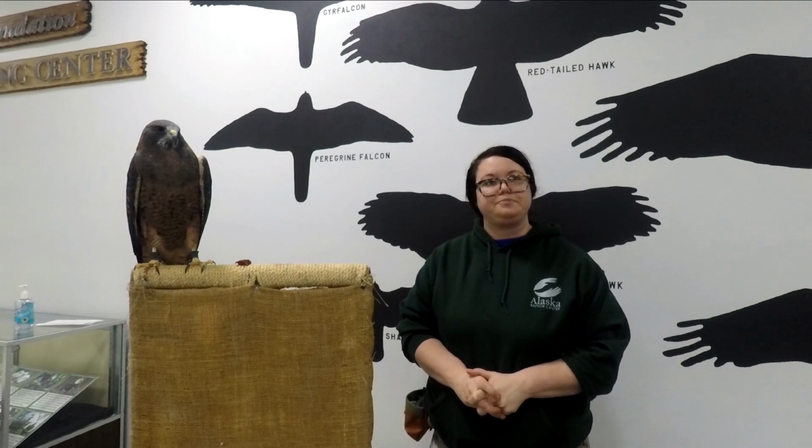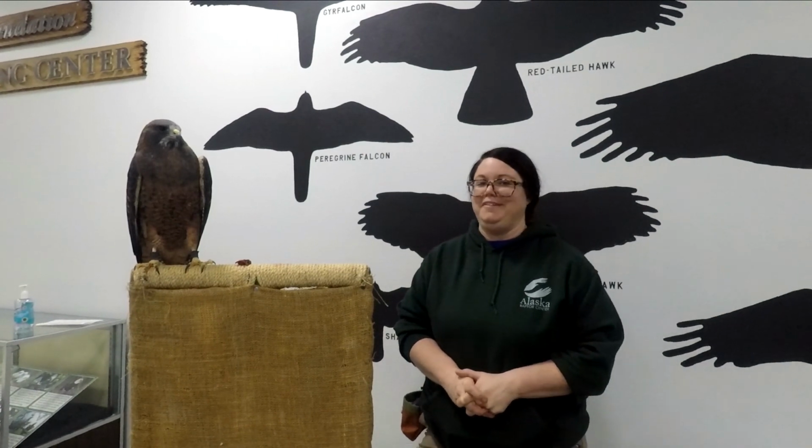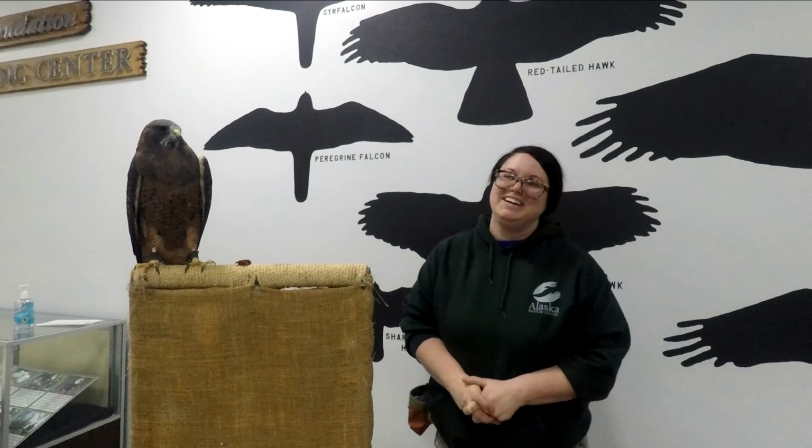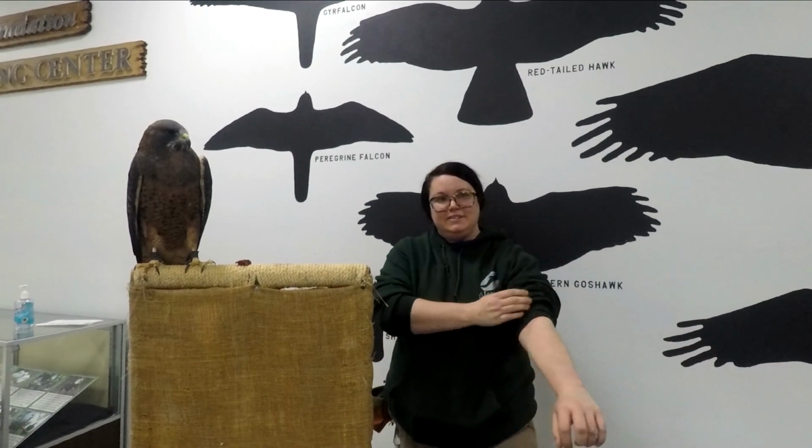Do we know Karma's wingspan? It would be about 4 or 5-ish feet. About 40 inches to 50 inches. Let's go with that one. Oh my goodness. We got any more questions?